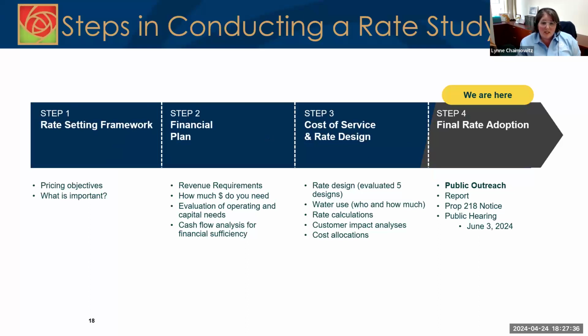So the different steps in conducting this rate study: it started by setting the framework in 2022. We went to our municipal services committee and started discussing what is important to us, what our community objectives are, what our pricing objectives are. The next step was an analytical study to look at our revenue requirements. The revenue requirements are really just how much money you need to run the system. How much revenue do you need for the next year to make sure that you're covering all of your expenses and being a prudent manager of your funds? You're evaluating your operating and cash needs, and you're also making sure that the cash flow is enough for financial sufficiency and financial resiliency in addition to our infrastructure and water resiliency.